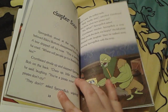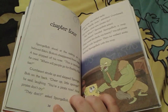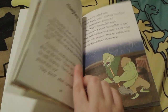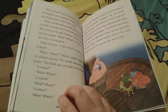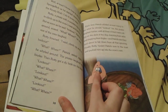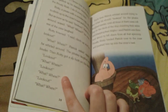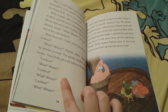And then Crumbbeard, I guess that's his name, he says, oh gosh, to SpongeBob that pirates don't cry. And yeah, SpongeBob's obviously a pirate now. And yeah, SpongeBob mops the floor, and then Patrick is the lookout, but it doesn't really make too much sense to him because they say lookout, and then Patrick says, what? Where?